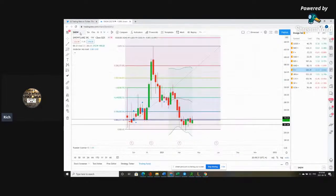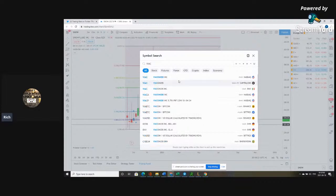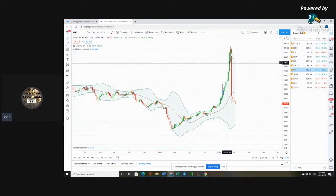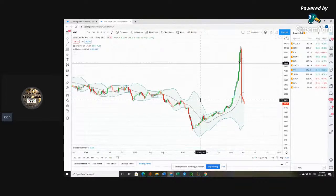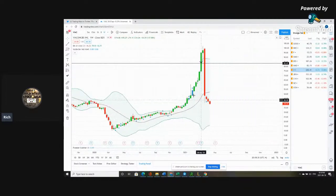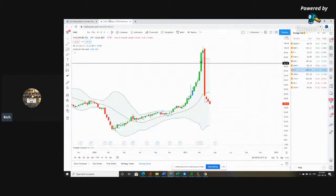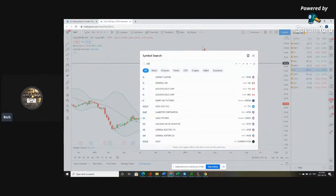NQ, we went through. Let's look at Viacom. Here again, we had that weekly inside bar two weeks ago, and that one is still playing out. I do not like this sell-off. Obviously, it was news related. Personally, I wouldn't swing this stock. I would be looking only to day trade it. I don't want to get trapped in anything.